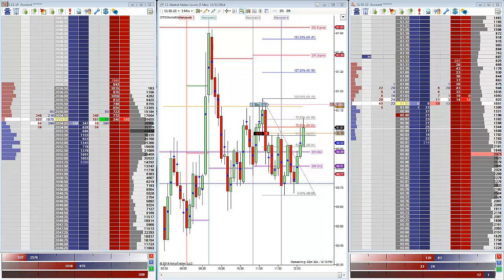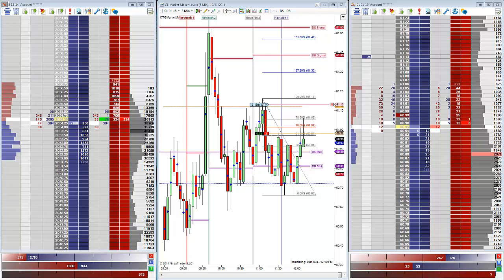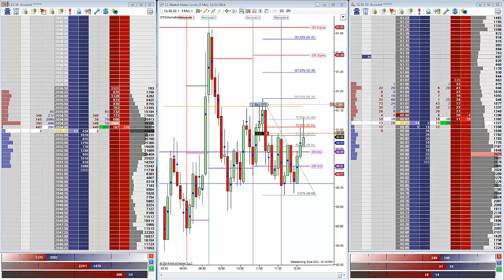That's the 70.5. I'd like to see us get down through 93, 94. There's 01. $41 on the bid there at 01. Now we got to get back through settlement here.